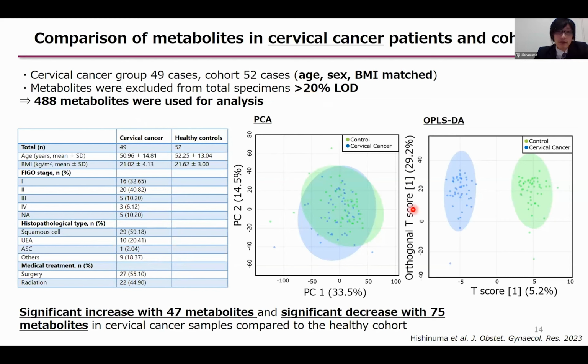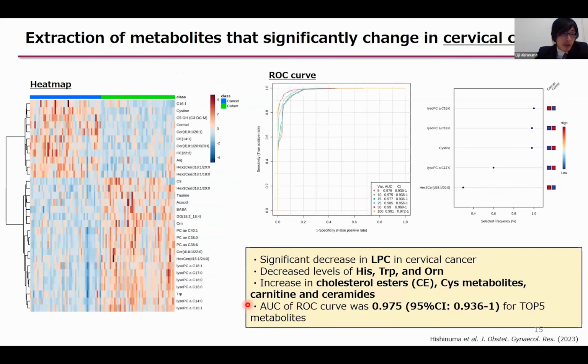PCA didn't show good separation, but OPLSDA significantly separated the two groups. Cervical cancer samples showed a significant increase in 47 metabolites and a significant decrease in 75 metabolites. A heat map of metabolites that showed significant changes is shown as well.